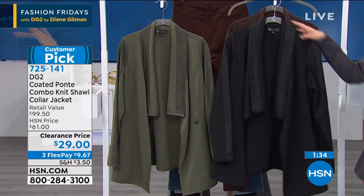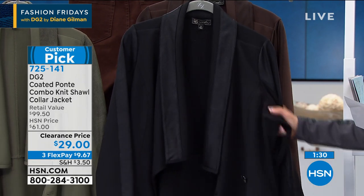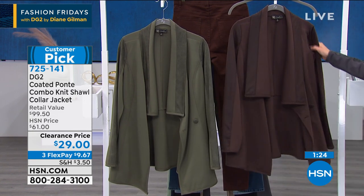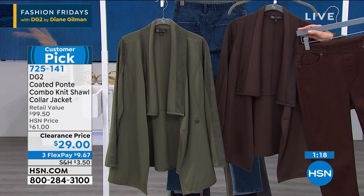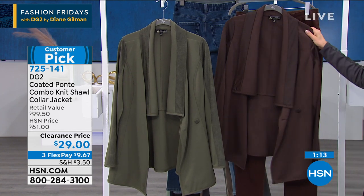Yeah. Okay, so we have black. Let me see if we have all sizes for you in the black. Looks like black's still a good pick for you right now. Extra small through 3X. By the way, you can machine wash this. So very easy to take care of. And then we have the espresso, which is that beautiful brown. If you got the fabulous jeggings in the brown, you could do head-to-toe brown, which would be really pretty with maybe like a cream top underneath.